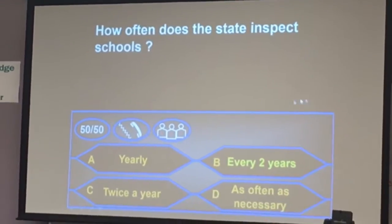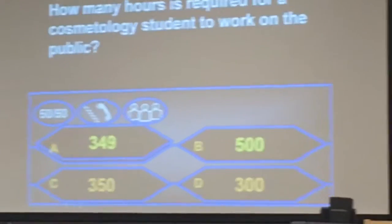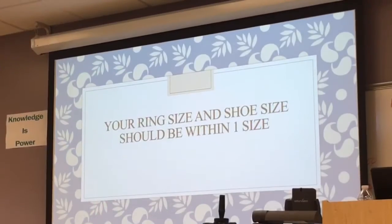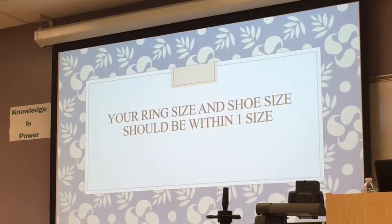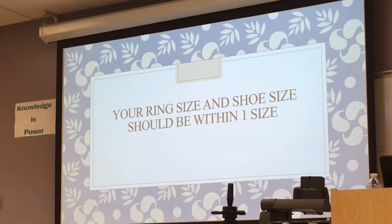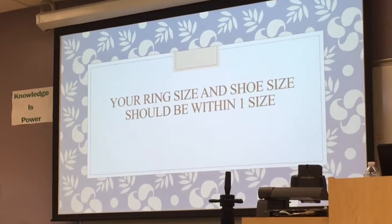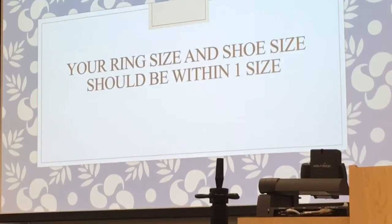How many hours is required for a COS student to work in the public? 350 minimum. Your ring size and shoe size should be within one size. What that means is that if you wear a size 7 ring on your dominant hand ring finger, your shoe size should be a 6, 7, or 8. What do you think?